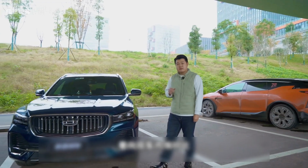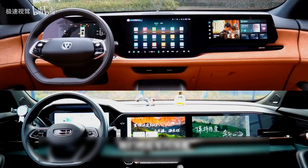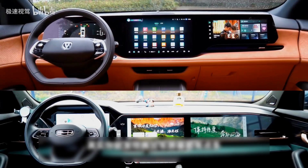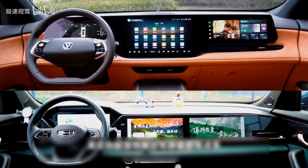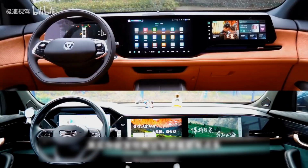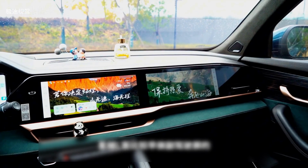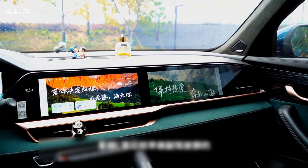In the third part, let's look at the similarities in the interiors of both cars. We'll display the interior images of both cars on the screen. You'll notice that both cars have quite a few screens. The single was one of the first domestic compact fuel cars to feature a passenger screen. You'll also notice that the screens are quite large.